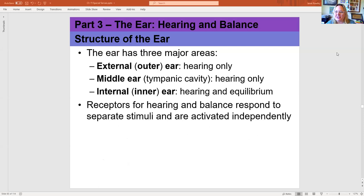Okay, and that concludes our second part of the special senses. And we are going to finish up with the ear and the third part.